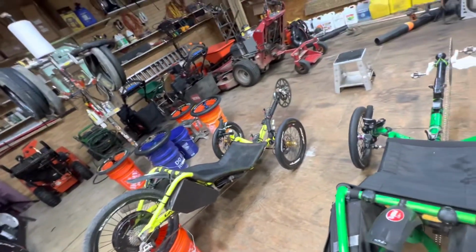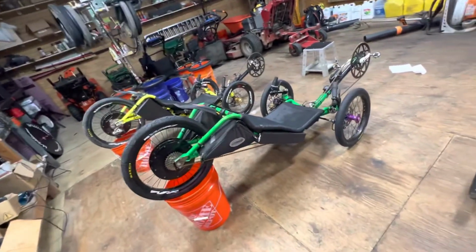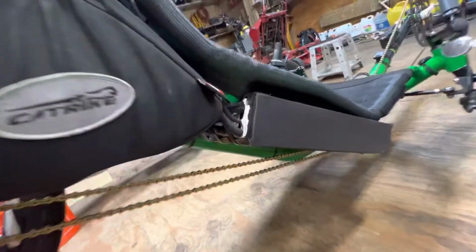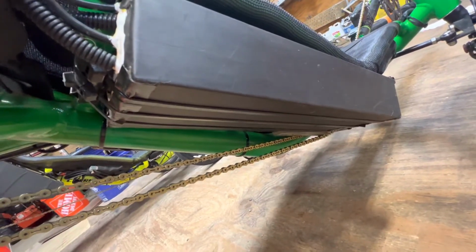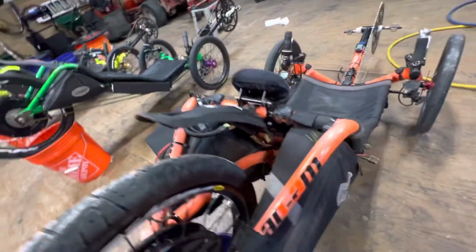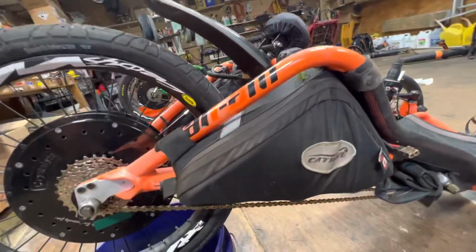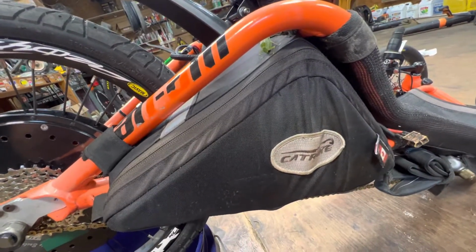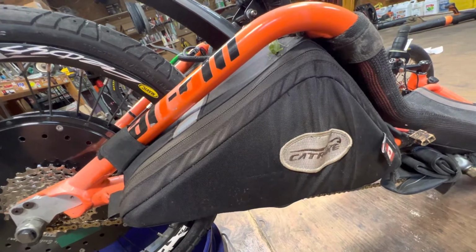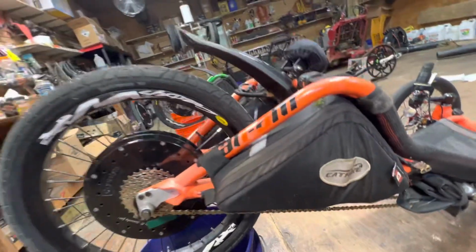And I'll get over here and sit down and pan out on these bikes. This one here is a 24.5 amp hour, 72 volt battery, 21,700 cells. And the ones in these little Catrike bags, you can't really see it, but it's smaller. They're like 62 volt, 18,650 cells, and this one's like 14.5 amp hour batteries.